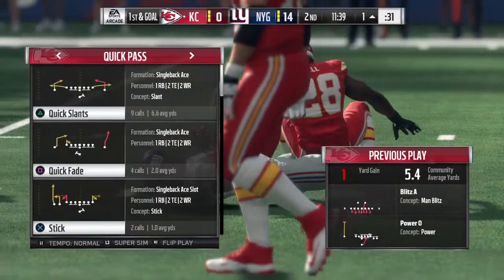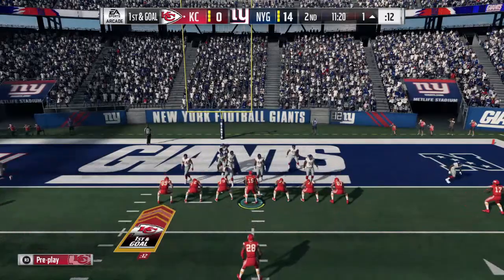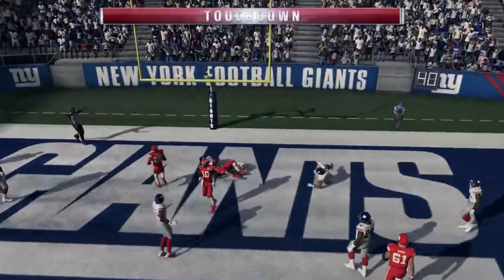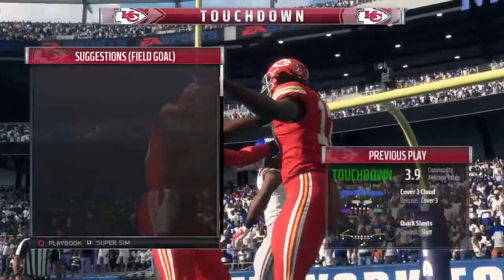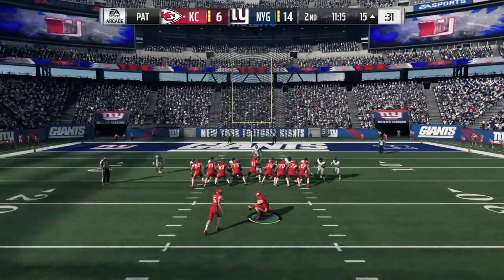If he indeed got it, he didn't get it by much. This is a great push up front, but I think the nose of the football does make it over the line to gain. And whoa, that was definitely cutting it close. And he's got it. Touchdown, Chiefs. Chris Conley, a 1-yard touchdown reception. And the Chiefs are able to get this back within a touchdown.